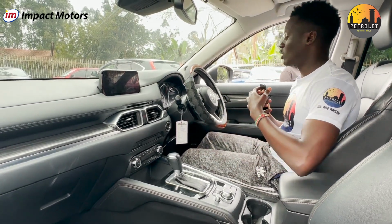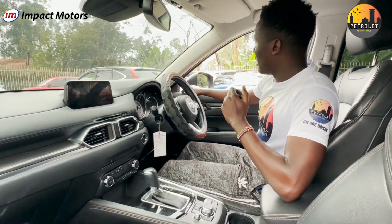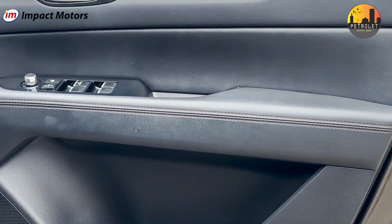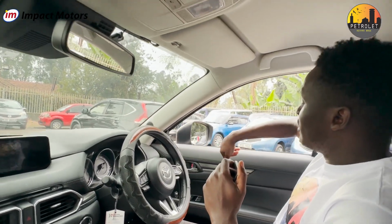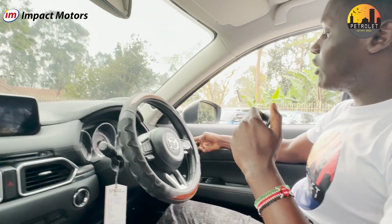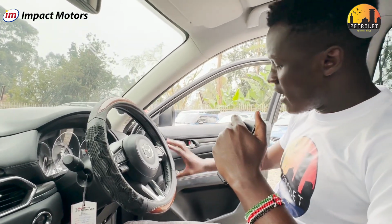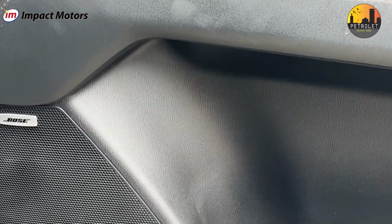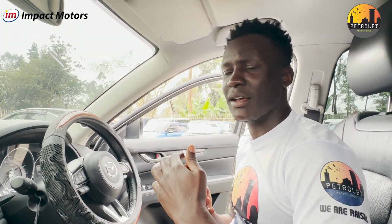I will start from this side, and you find that we have a leather pad on the door over here, which is really nice. It has a white stitching that runs all the way like that. The knob that opens the door is metallic, and the door feels really nice. It opens in stages. Right down here we have the Bose speaker, which gives this car a really nice sound system.